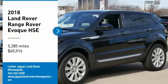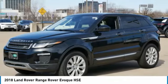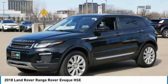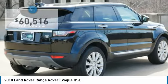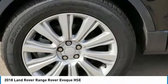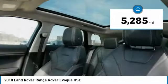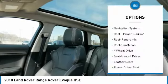Navigation, sunroof, heated leather seats, turbocharged, alloy wheels, four-wheel drive, HSE trim, fuel efficient at 29 MPG highway and 22 MPG city. Warranty: 4 years or 50,000 miles, plus a drivetrain warranty. Key features include leather seats, a navigation system, and four-wheel drive.